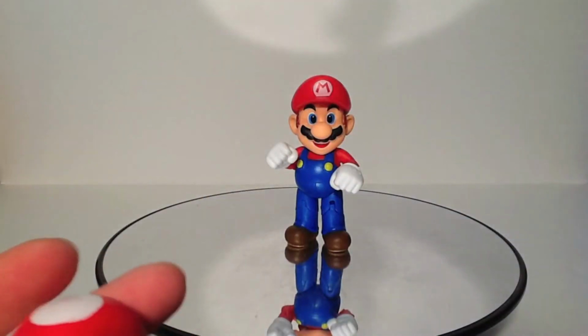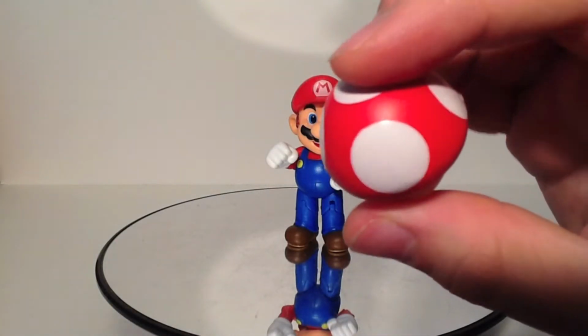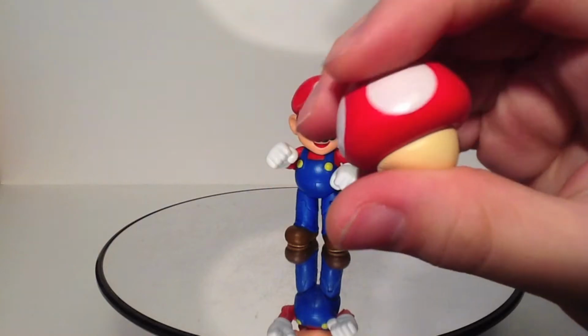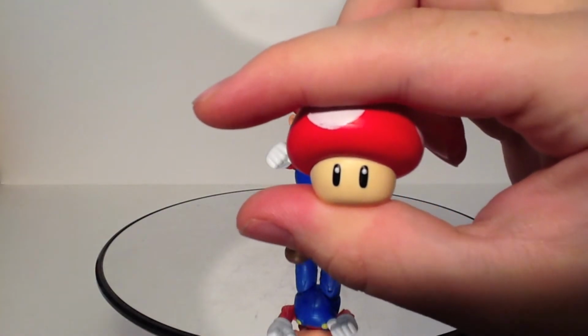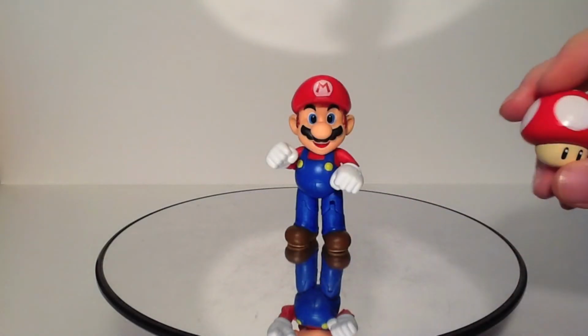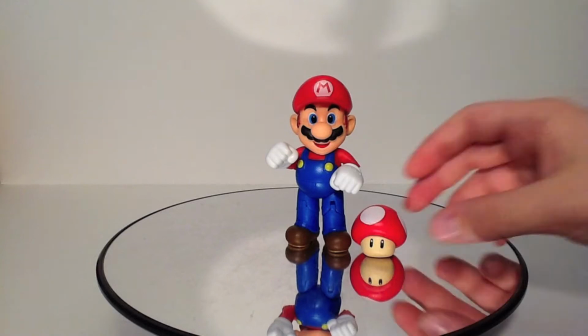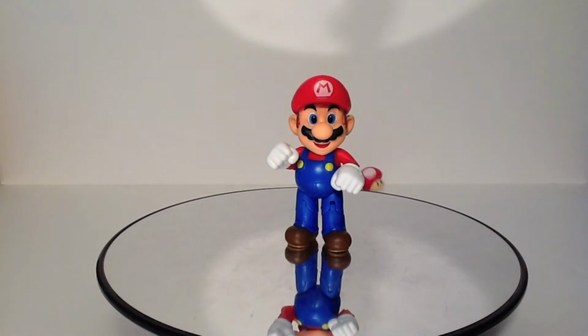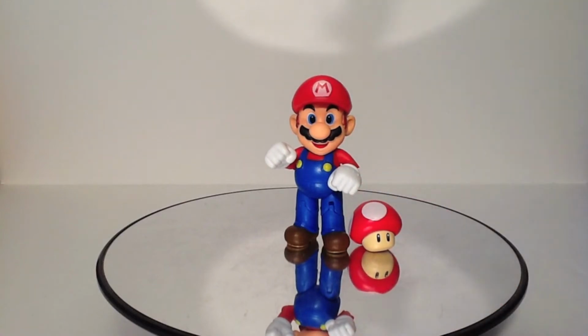So this is really nice. We got a Super Mushroom here, and you can see it's got 2 eyes. It's nicely painted all around, and overall, really cool. A little lopsided in the sculpt, I noticed. Maybe it's just the paint application. You got a little Super Mushroom you can sit next to him. He can't really hold it with use of hands. You could drop it on him, but then it just rolls away. So you got a lot of options there, but overall, not a bad figure.